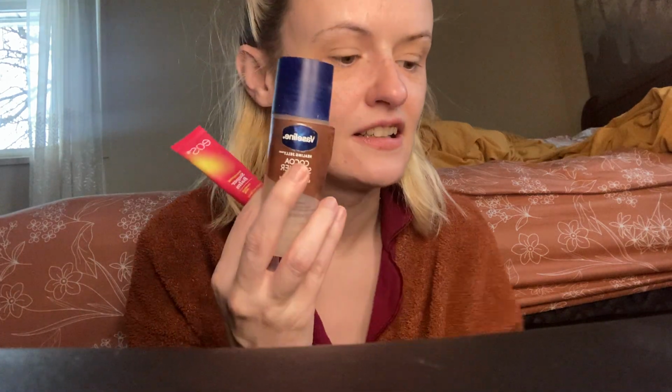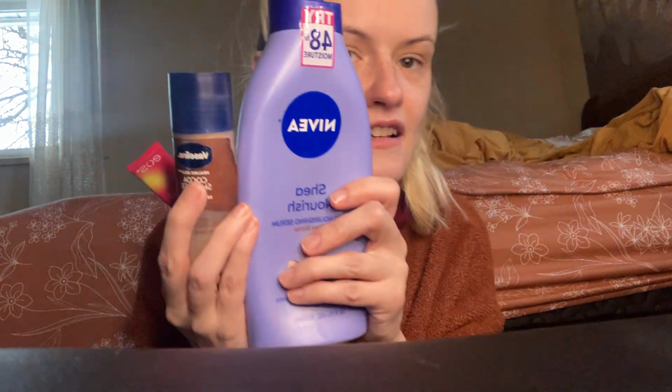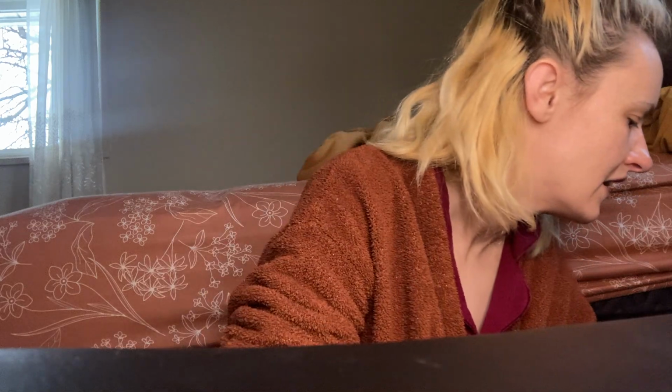I think we're moisturized. We're done. So these are my top 3 favorite buddies: lip balm, Vaseline stick, and Nivea moisture for my winter routine before I put on my makeup and everything else. Okay, here we go.